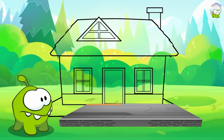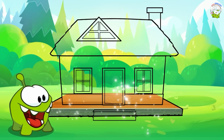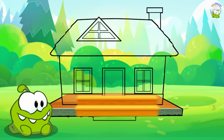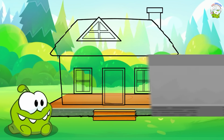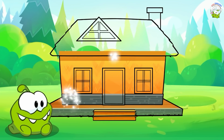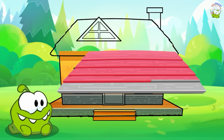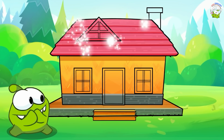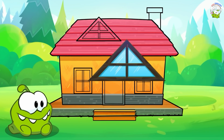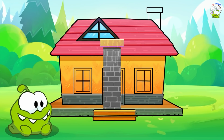Let's build the house. That's right. First, we're going to add in the foundation. Now we're going to add the steps. Yay! Let's do the walls. Woohoo! Now for the roof. We'll put the tiles on. Yay! And let's not forget the windows. The attic window first. Oh, the chimney, the chimney.